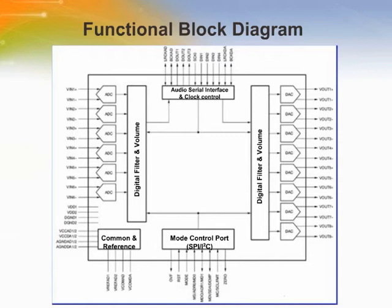The PCM3168A and PCM3168A-Q1 have a high-pass filter for all ADC channels in order to remove the DC component of the digitized input signal. The codecs also have many user programmable functions that are accessed via control registers and are programmed through the SPI or I2C serial control port.